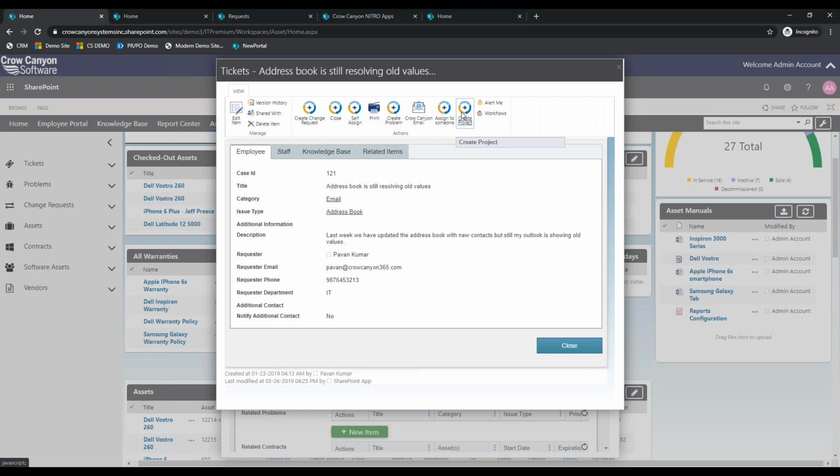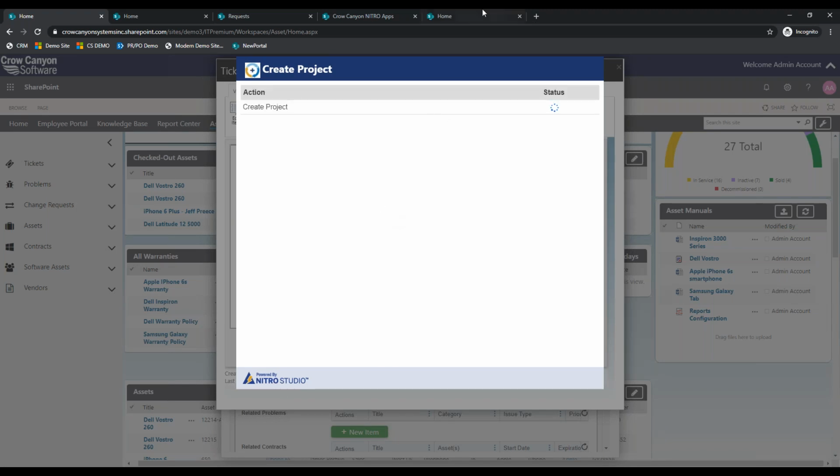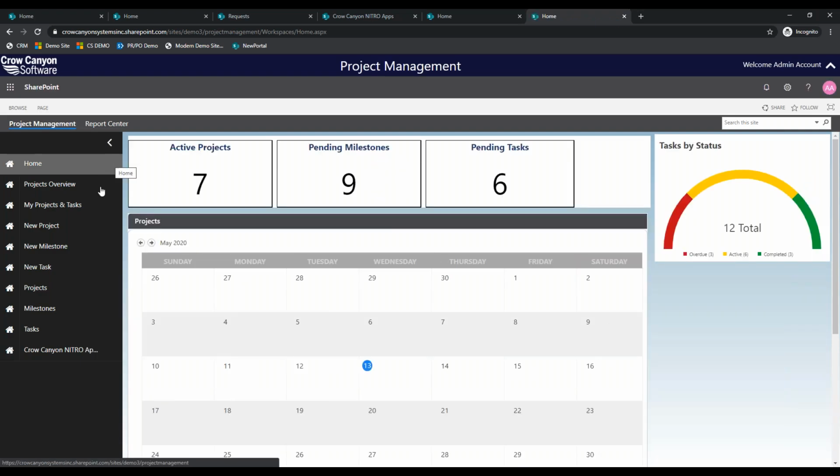Now, these custom actions give us the ability to fire off these workflows at a date and time cadence of our choosing, or a time of our choosing, I should say. So now I've identified this as a project. I can hit the Create Project button. This is in its own site, right? So if I come to my main demo site page here, I have the project management application in its own space, all right, in its own site, the best way to say it.